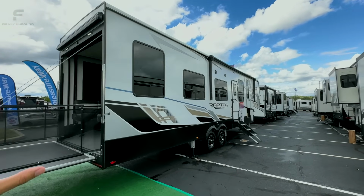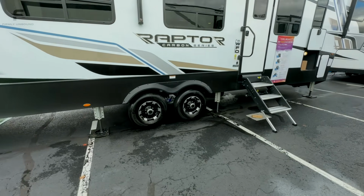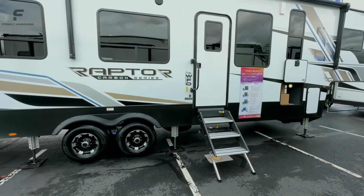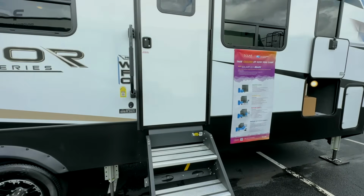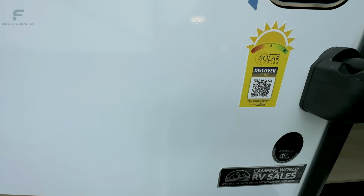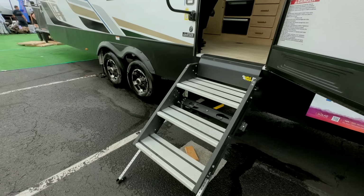And then as we go down this side, you can see lots of windows along this side. It's only a tandem axle trailer, so not too terribly heavy or anything like that, and not too terribly long. It's not like a big 45-foot beast of a toy hauler. Now let's go inside. This model that we're looking at here does have a 440 watt solar system on it. So Keystone has multiple different solar options for all their models.